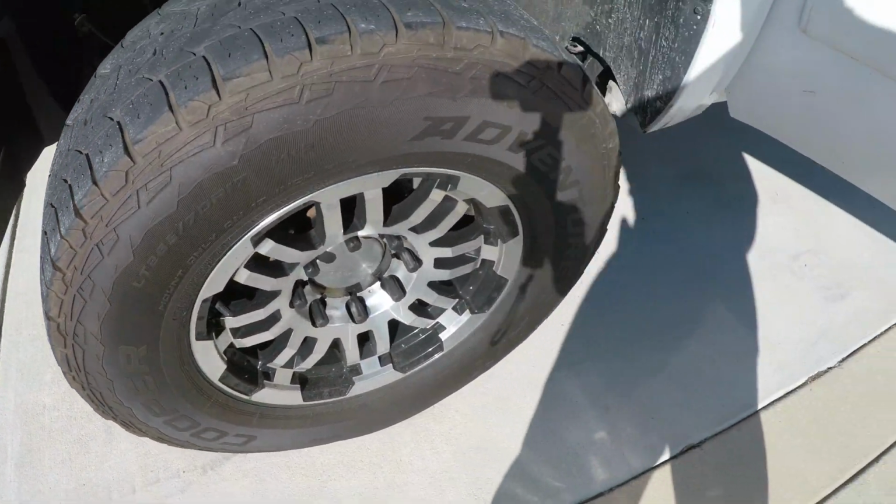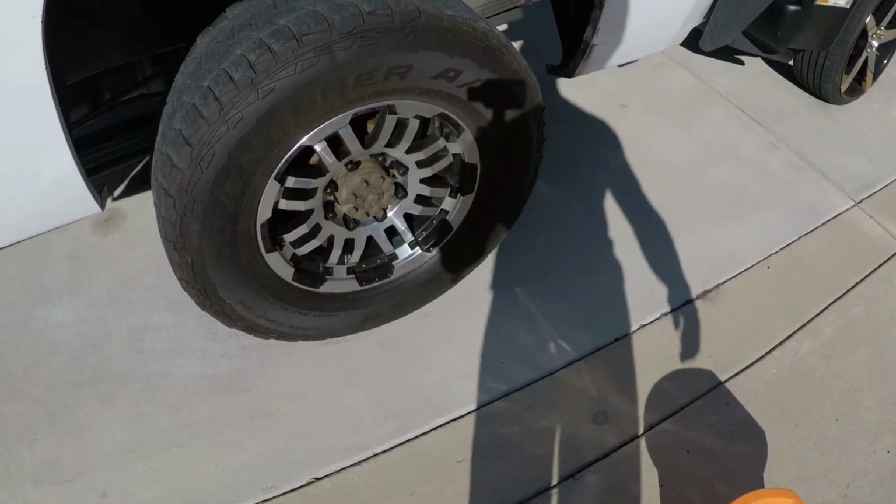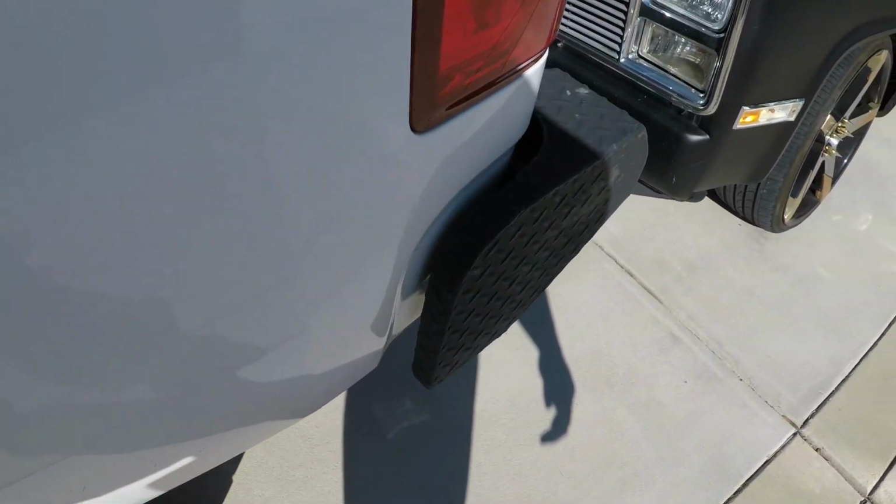First thing we're gonna do though is get these wheels shining. Look at these wheels, clean up under here. Let's take a look up under the underside of the vehicle though, guys.